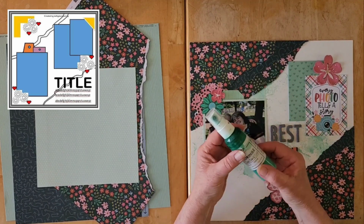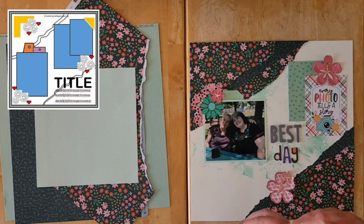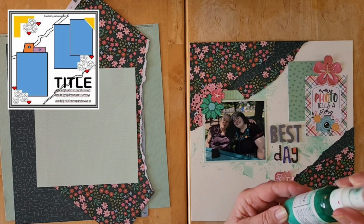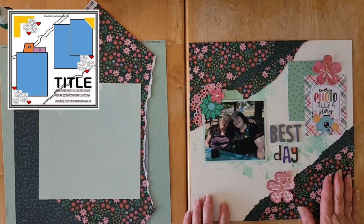Oh, can you see? You know, this is one of my favorite colors. And it's just amazing how long these things last, because I think I probably have about maybe even a little bit more than a quarter of this left, and I've had this for years. So a little bit of packaging technique on my background.